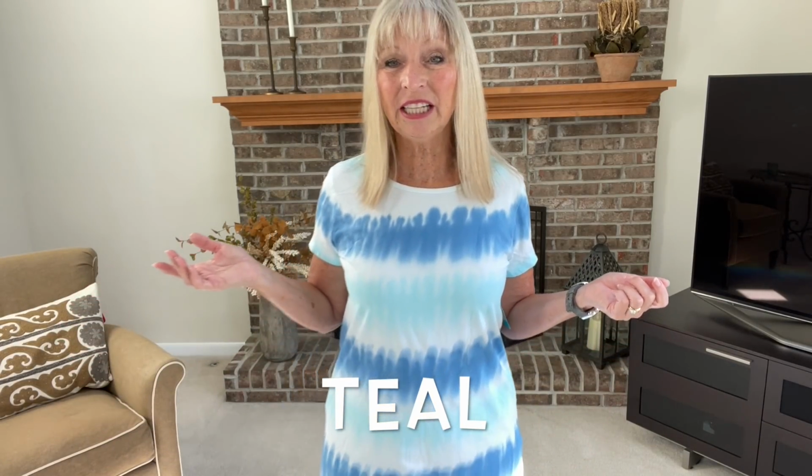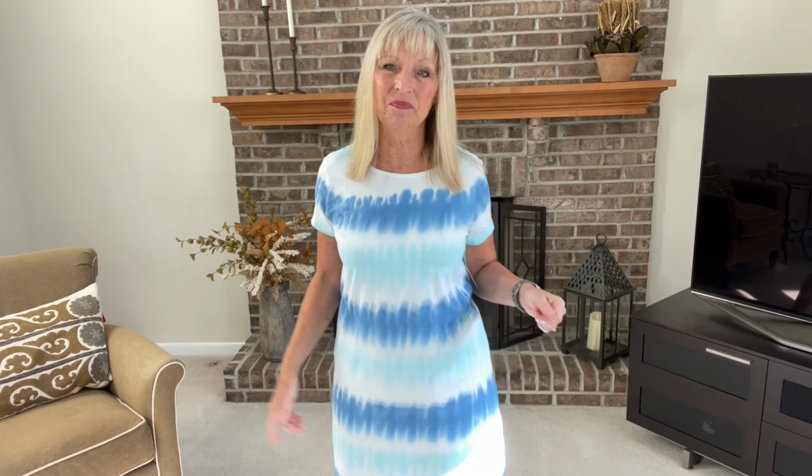I'm guessing that's because it's a medium, and it is a straight cut, but I think the stripes make it look like you have a waist, but I think it's pretty much a straight cut. The colors are really pretty. So it's white with the blue, and I think that's a turquoise. But $98, I don't know. I'm gonna have to think about that.